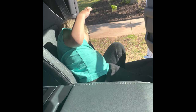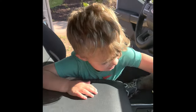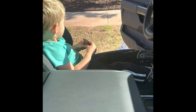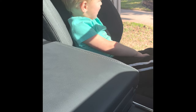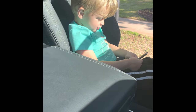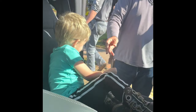All right, we good? Bubba, brush your beard. Show daddy. He's coming. Get the comb. Let's see. Brush your beard. Do it. Come on. Come on, Slayton. Show me. What are you doing? He's brushing his beard. Give me that. That's for my mustache. Silly boy. All right, you ready to go get in your seat? We gotta go.